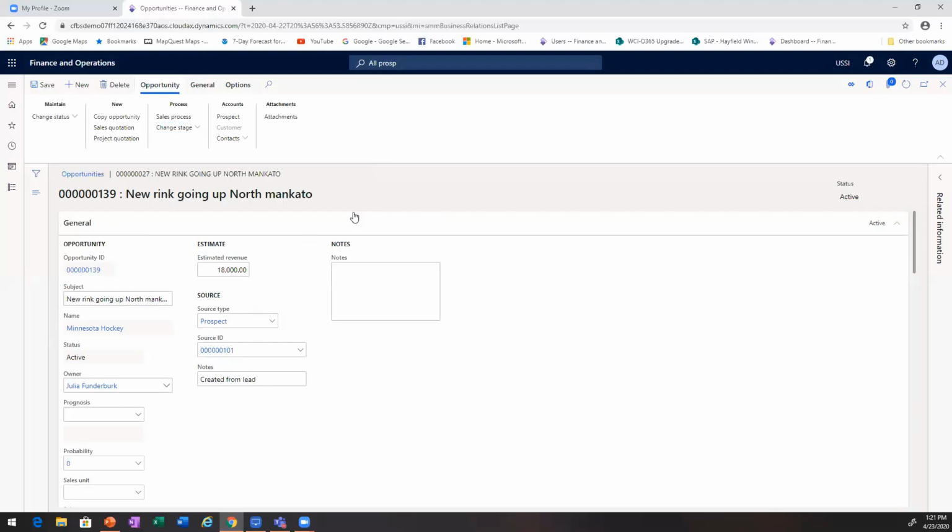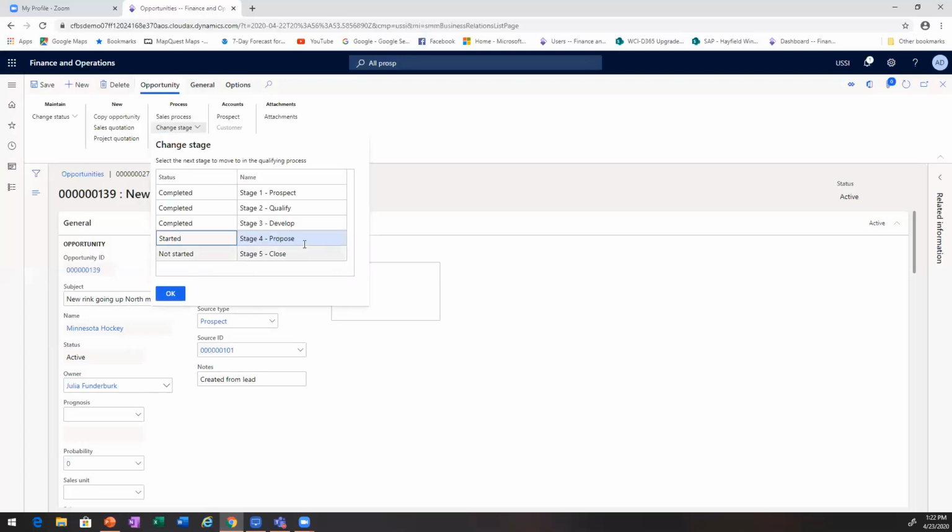And as I'm moving along the stage, realize that's data. It's very intuitive for me to say, okay, I'm the salesman, I've got my salesman hat on, and I'm going through and tracking this information. So not only can I keep it straight, but my boss can see what I'm doing, and people that are interested in what's going on within the sales stream can figure out what's going on and at what stage that particular opportunity is. So at this point in time, again, I moved it to the proposed stage.